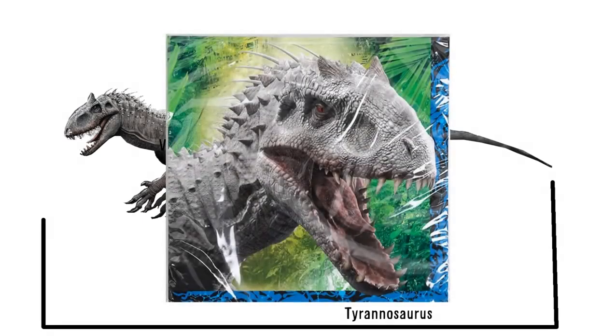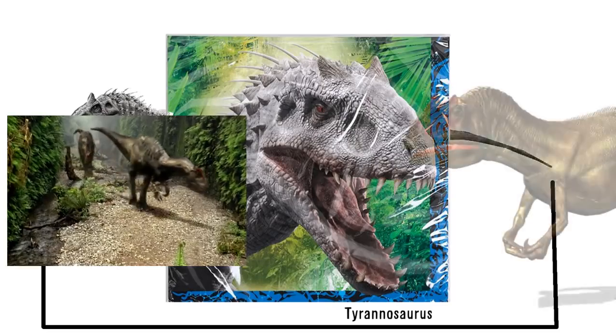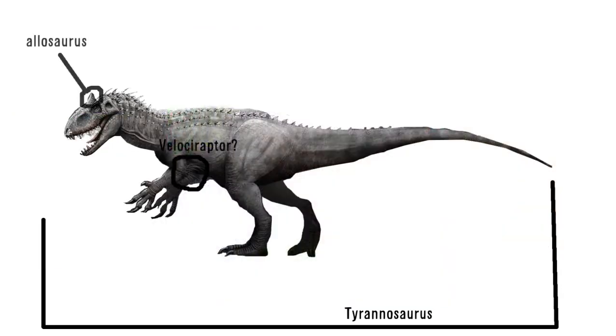The crest of Indominus probably belongs to Allosaurus. The two horns are trademarks of Allosaurus. If this is indeed true, this would be the first time Allosaurus has been featured in the Jurassic Park series.